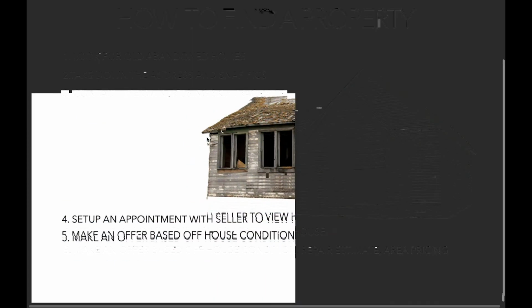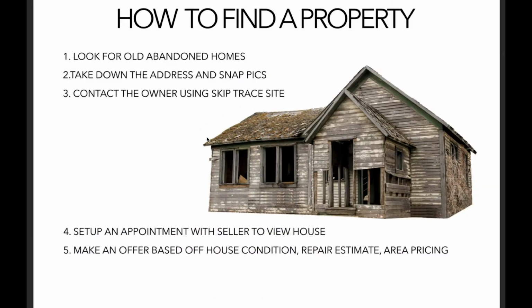So first things first, how to find a property. You're going to be looking for old and abandoned homes, right? Bandos, trap houses. The ugliest house on the block is what you want to look for, okay? You're not looking for the pretty house. You're not looking for the house with the real estate sign in the yard. You are looking for the bando. You're looking for the trap. You're looking for the burn down. You're looking for the horrible house on the block.